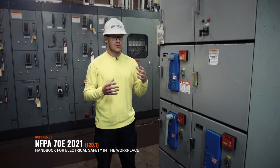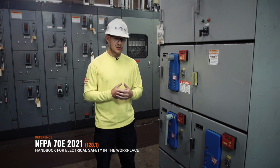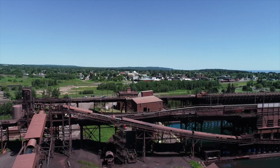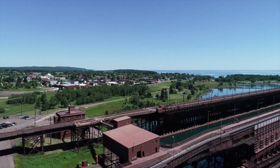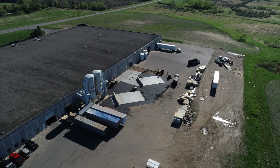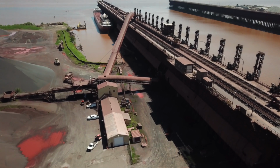To help keep the training timely, the trainers will not directly reference or say which code they are quoting or speaking about. Instead, you will see the code listed on the screen somewhere. Lastly, we took a look at the backdrop, took a look at where we're going to be shooting our training at. We reached out to some of our favorite customers and asked if we could borrow some of their facilities, and they graciously said yes. The results have been absolutely amazing. Very special thank you goes out to all of our customers who helped make this possible.